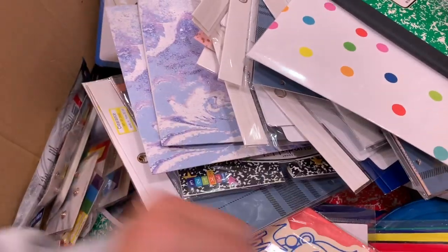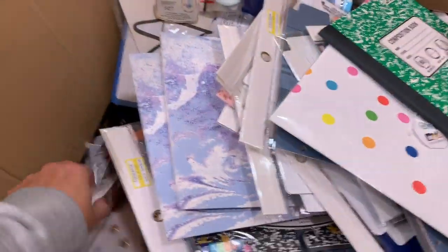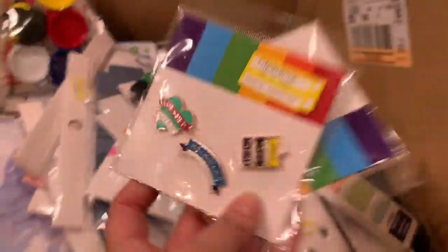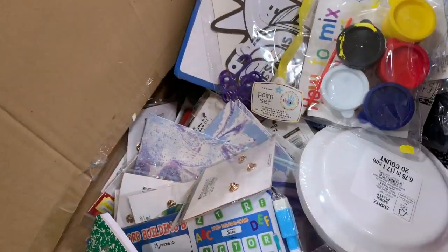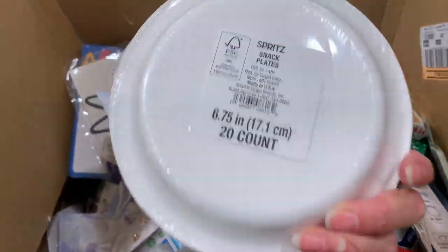I love coming in here, you guys. I love it so much. You never know what you're gonna find. Definitely call your Goodwill and ask if they have a 3 for $0.99 bin, because all of our Targets here in Minnesota, we have 3 for $0.99 bins, and everything is brand new from Target and Target's Dollar Spot.